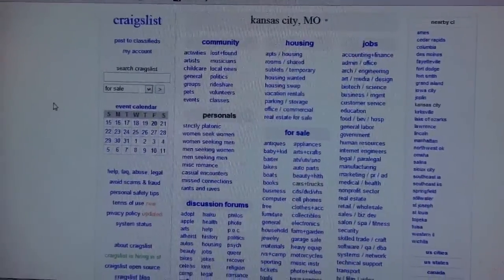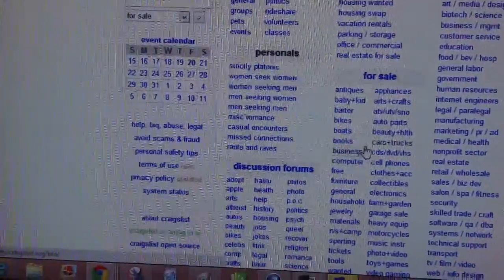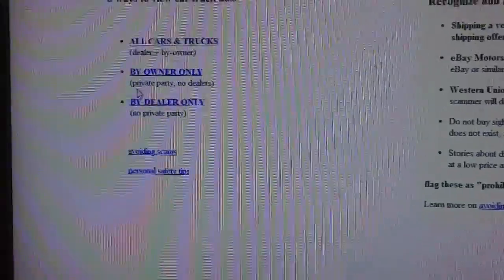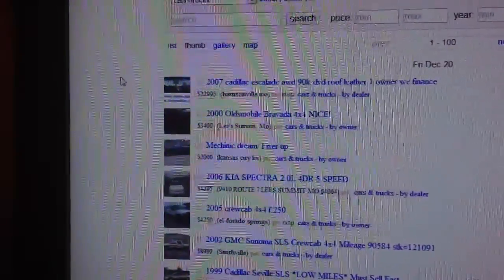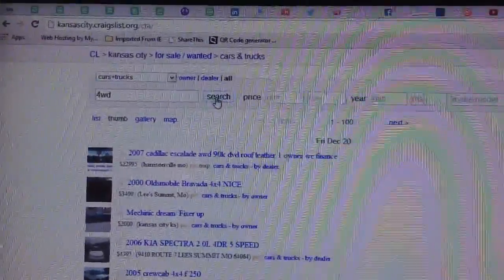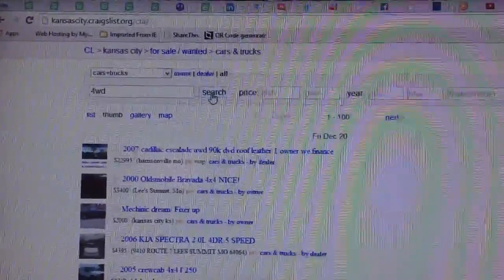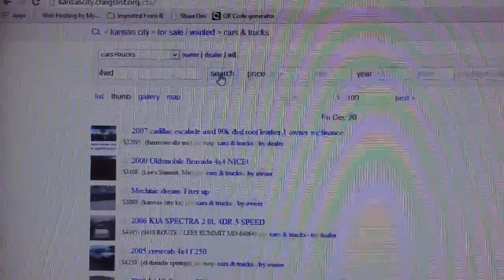Now let's do this same type of search on Craigslist. I'm in my market here in Kansas City, and I'm going to look for all cars and trucks. Again, I'm going to do two different browsers and show you the different search results. Now the way customers can search on Craigslist is a whole different dynamic. They can't search for cars, trucks, or SUVs, so they've got to look for key features.